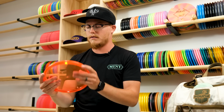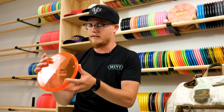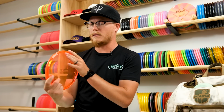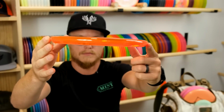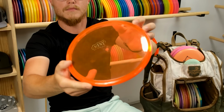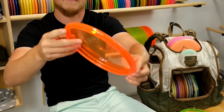This next one, got a flat top. Kind of feels like if you made a BOBCAT a putter. Kind of shallower. Seems like it'd be pretty overstable with the flat top and the way that they did this bottom lip. I can't wait to get out and test this one.